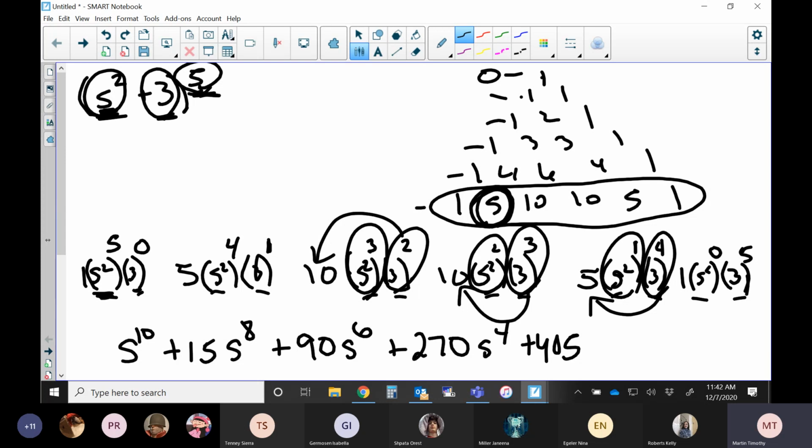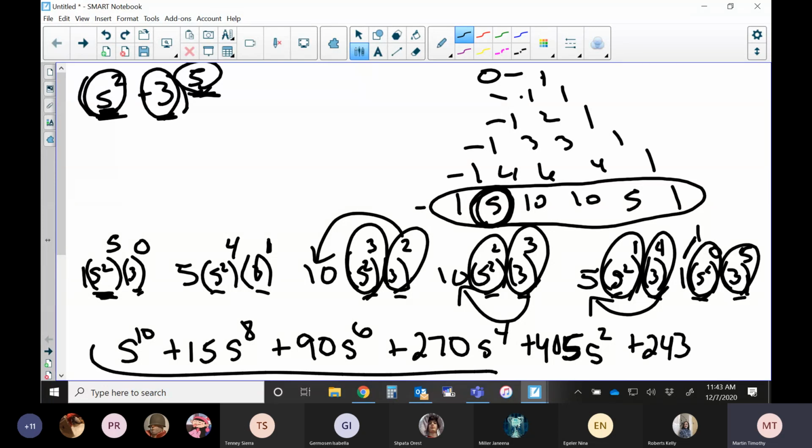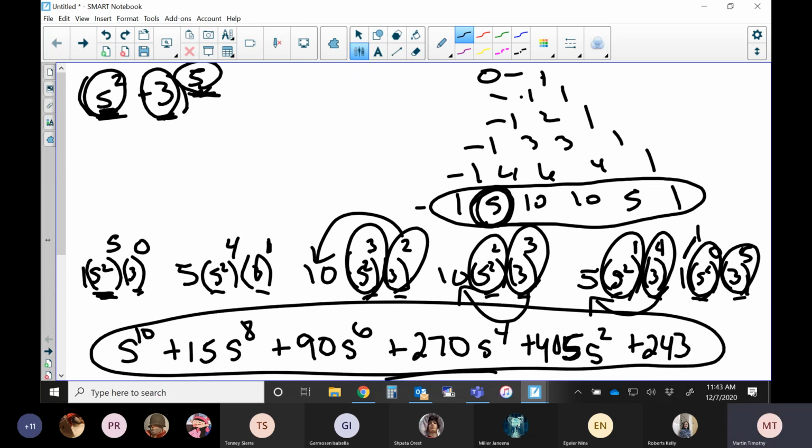And then S to the second to the first is just S to the second. That's a 5. Finally, this is a 1. Anything to the first power is 1. 1 times 1 is 1. And then 3 to the fifth is 243. So there it is, completely expanded out. And it didn't take me 20 minutes, it took me 5.